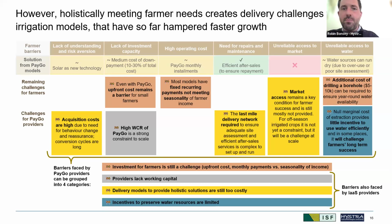So most of the slide at the top is focused on PAYGO as perhaps the most mature of these emerging models, and we have tried to map here the remaining challenges for both farmers and PAYGO providers, which in our view must be overcome in order to allow the sector to fully develop and reach its potential. I won't go through all of them in detail, but we have grouped all of these issues into four main buckets.